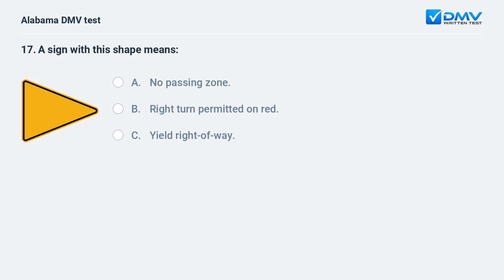A sign with this shape means: A. No passing zone. B. Right turn permitted on red. C. Yield right of way. A. No passing zone. A pennant-shaped sign marks the beginning of a no-passing zone.